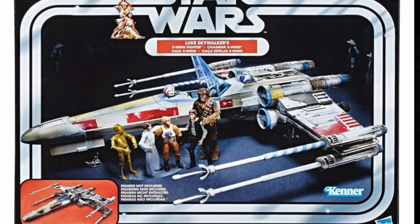Some people have said this is just a straight up recolor or remolding of an old one. Some people really, really want this one because they haven't got it in their collection, but I hope this one here looks better than the box is giving us, because this thing is $99.99 US. It's a lot of money for a vehicle. You know, you've got an X-Wing that you're putting 3.75 inch TVC figures in. You want it to be premium. You want it to be really good.